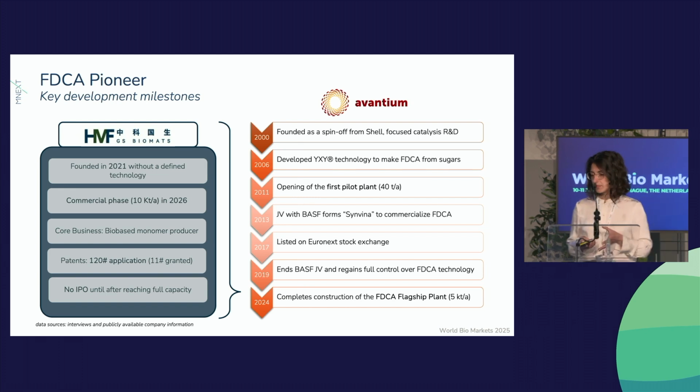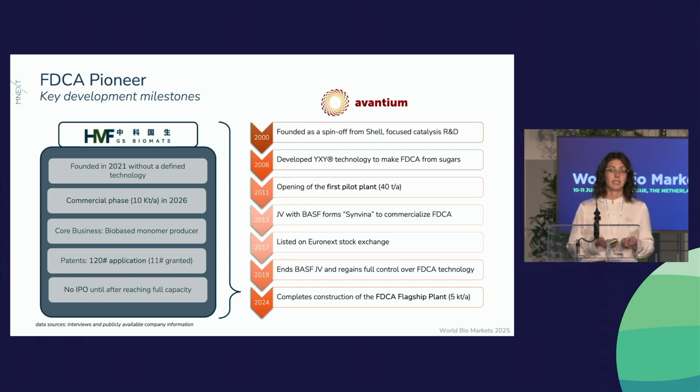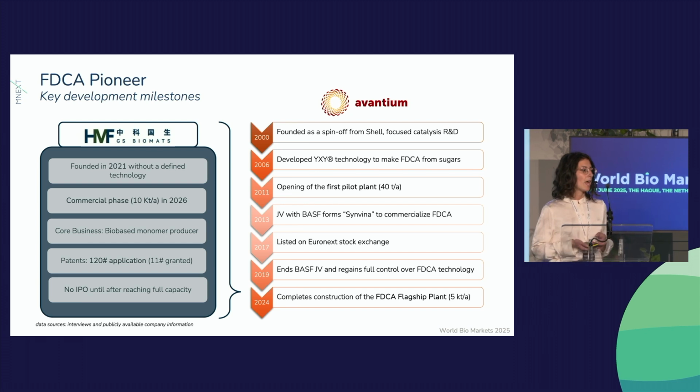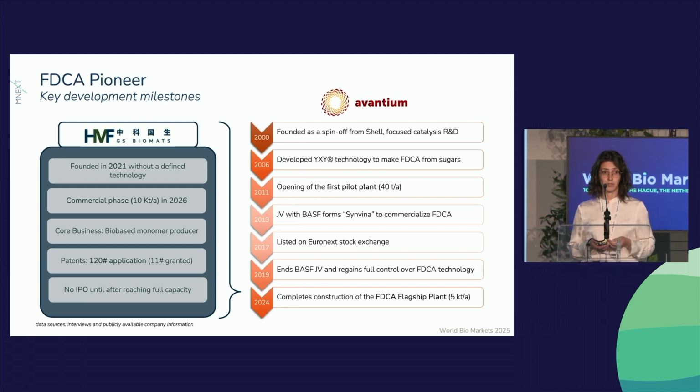What if we consider another story that comes from China instead? It is a company that I've interviewed and seen in person. It's called GS Biomats, and they are considered a startup. They are very young, founded in 2021, but they have already successfully reached the pilot phase. In parallel, they also thought of the commercial phase that they aim to achieve in 2026, with double the capacity of Avantium's plant.